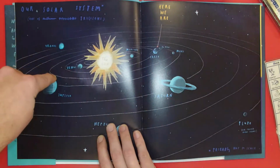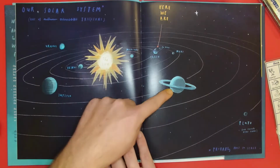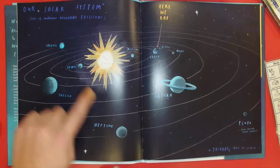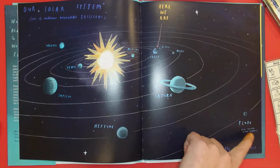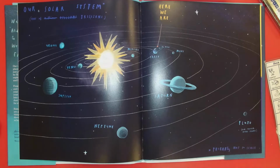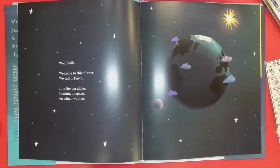And then we have Jupiter. And then Saturn. And Uranus. And Neptune. And Pluto, which says our favorite dwarf planet. And the star over here says probably not to scale. That just means it's not exactly the right size. It was just a picture to show us all the planets in it.